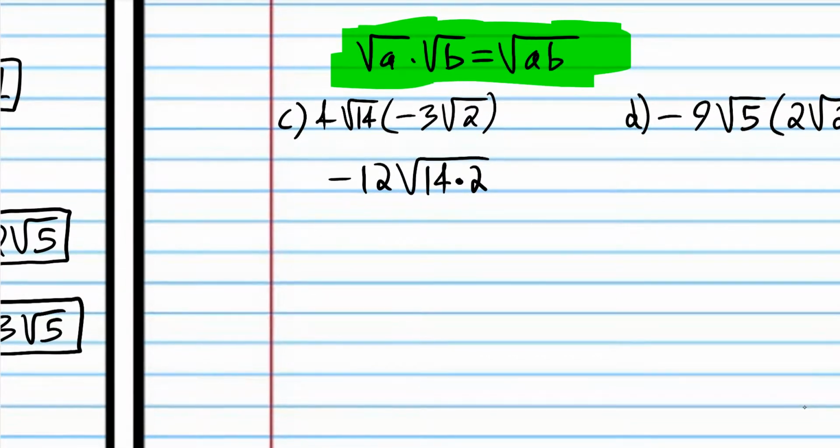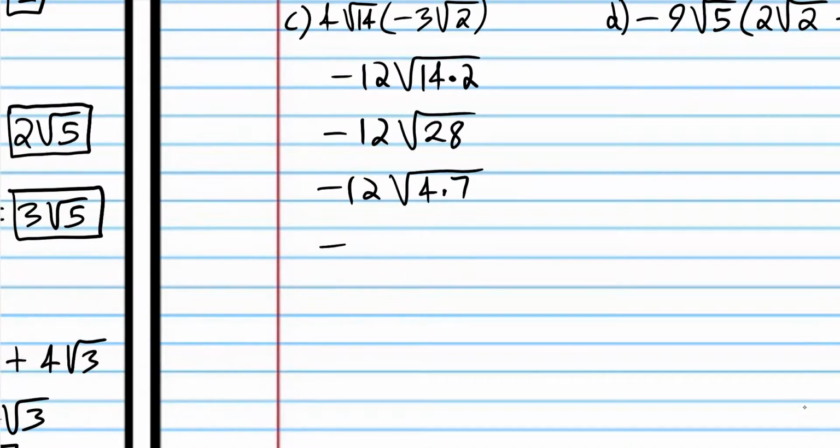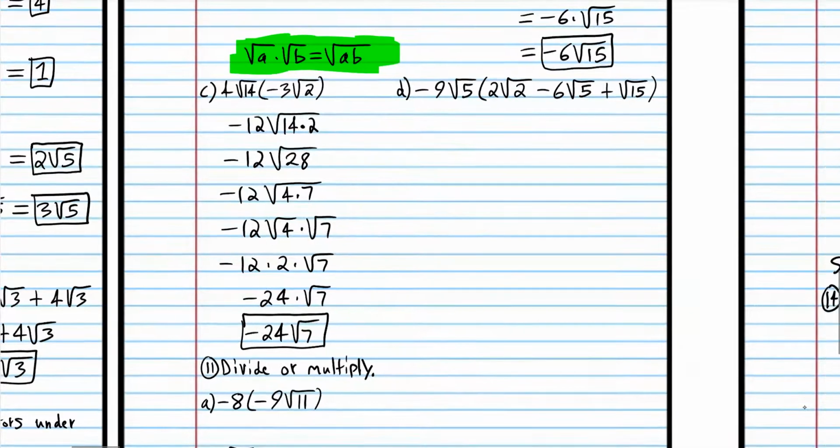Now I use the green principle to get to here, and we have 28. Now I can't leave perfect square factors inside the root. So I'm going to factor that to 4 times 7 like we talked about before. And then I'm going to separate to root 4 times root 7. And root 4 is just equal to 2. And negative 12 times 2 is negative 24. And of course, we can just get rid of that dot. We don't need that. And that is the final answer. So if you got that answer, good job.